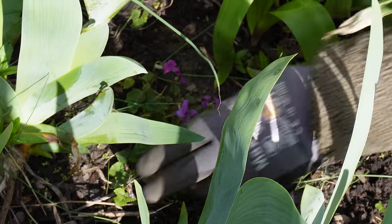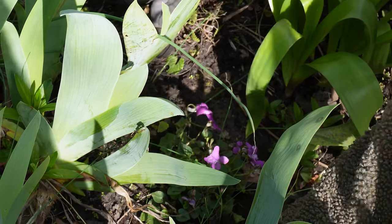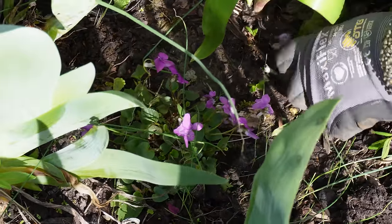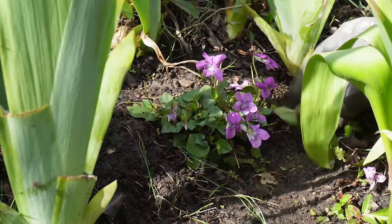Maybe when the other ones come in, I might stake this one and just say, here she is, because these irises are gonna get absolutely huge. Oh, but man, this was quite the delight, almost like my mom's in the garden with me, which, this is my favorite garden, so it makes sense.